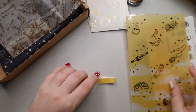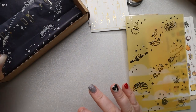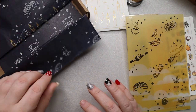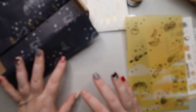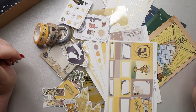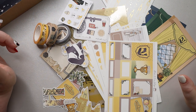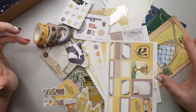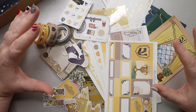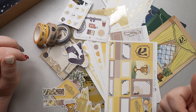It's just amazing. I mean, yeah, no words. And this packaging, this is probably my favorite packaging ever. Like ever, ever. All right, guys, that's everything I got in this amazing, amazing box. I am so happy I ordered it, and I can't wait to use all of this. I'm thinking fall spread.